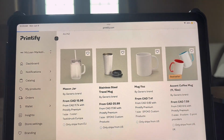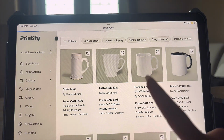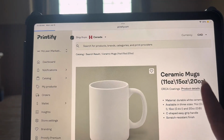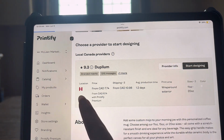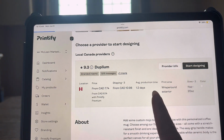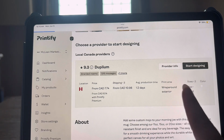I think I'm going to do a ceramic mug, and it's showing you that there's all different sizes and variations that you can use. So this is great for me. The supplier's in Canada. I'm in Canada. It shows you the production time, the shipping costs, everything like that, and where it wraps around.